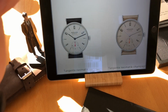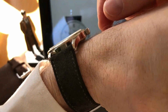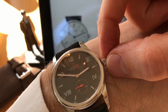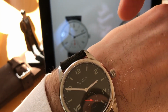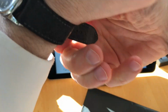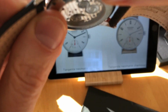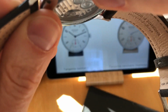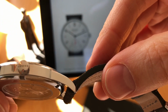The last negative is the crown. Now, first of all, the crown is really, really nice. And it functions well, and the movement inside is buttery smooth to use. But the only downside to the crown is that logo here. Let me try to put it in perspective here. Yeah, you can see it here.